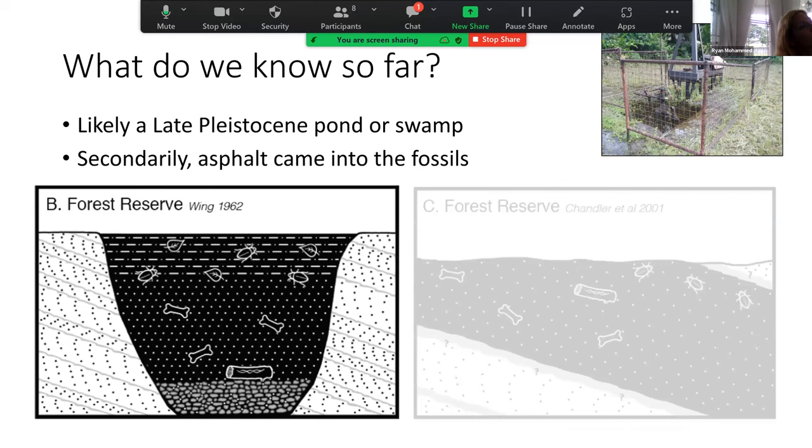But based on all of the data we've collected so far from these old excavations, no new excavations, we think it's a case where it was this kind of swampy or pond environment in southern Trinidad that animals died in, that asphalt then started to mix in with from underground.